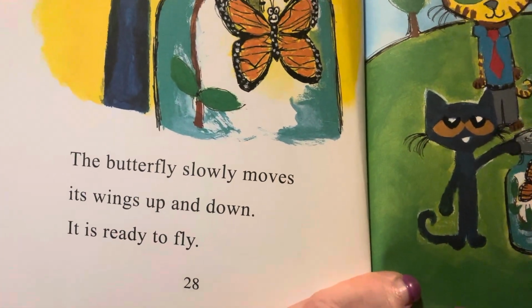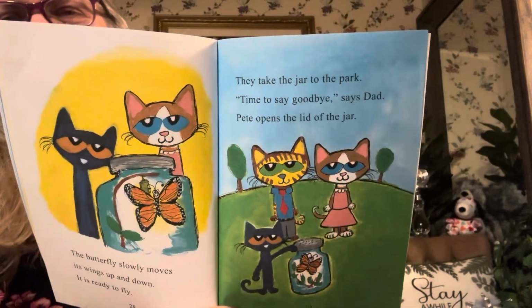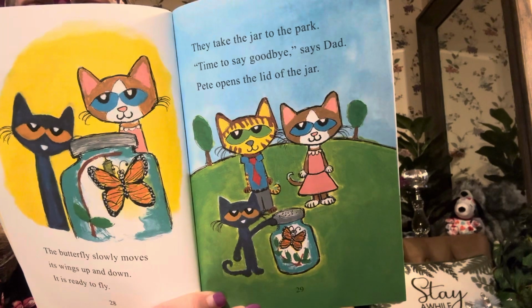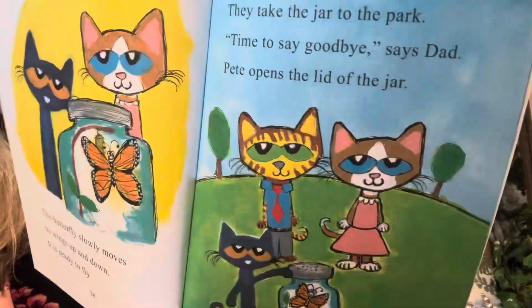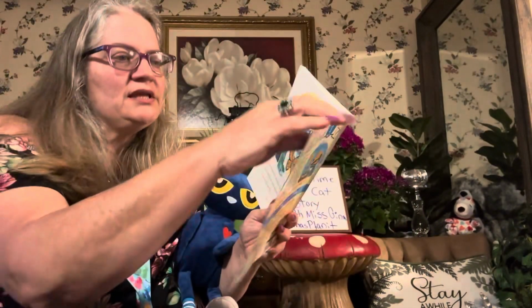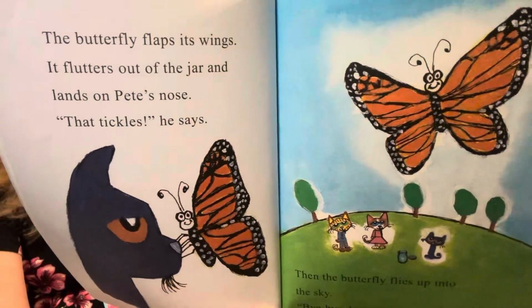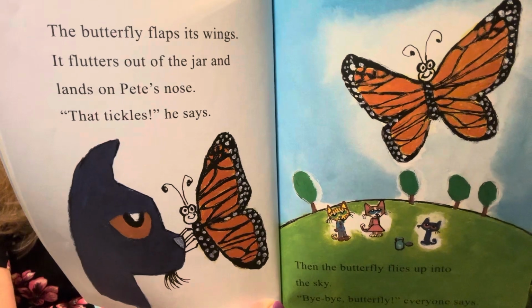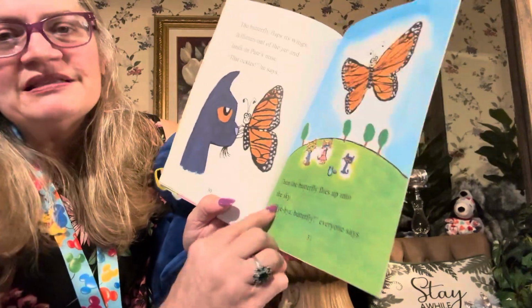The butterfly slowly moves its wings up and down. It is ready to fly. They take the jar to the park. Time to say goodbye, says Dad. Pete opens the lid of the jar. See his hand on the jar? He's gonna open it. He's gonna let the butterfly go. The butterfly flaps its wings. It flutters out of the jar and lands on Pete's nose. That tickles, he says. Then the butterfly flies up into the sky.